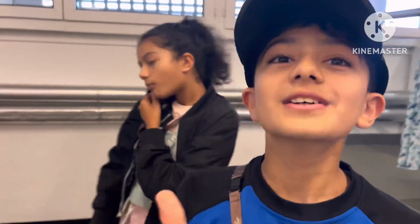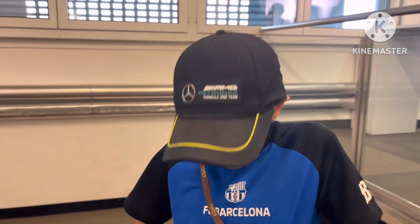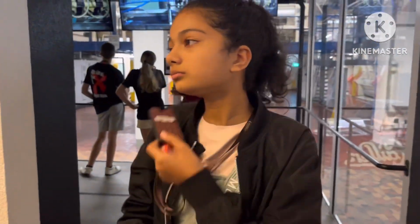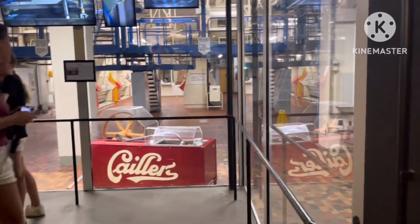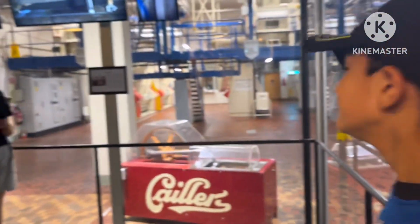So guys, I ate some of the Swiss chocolate. It was very good. I think there were some walnuts and I didn't taste the red one, so I'm gonna taste the red one right now. It is small this time. Very good. 10 out of 10.